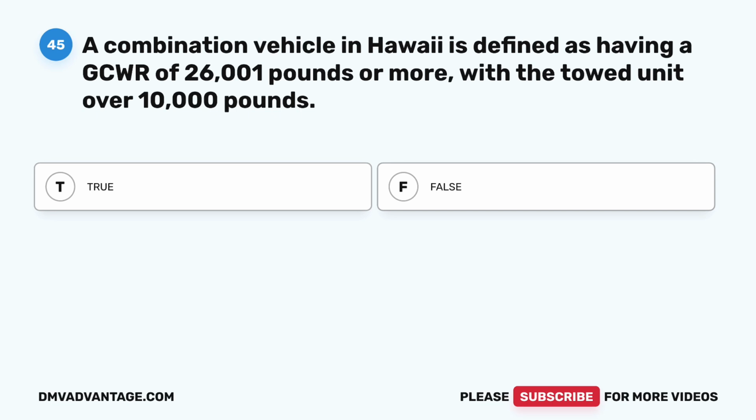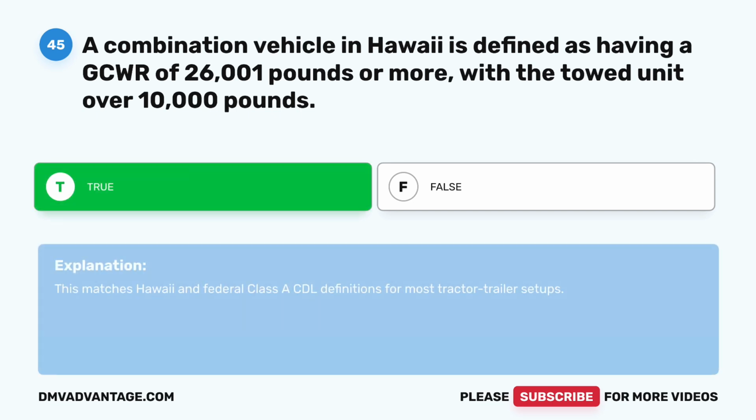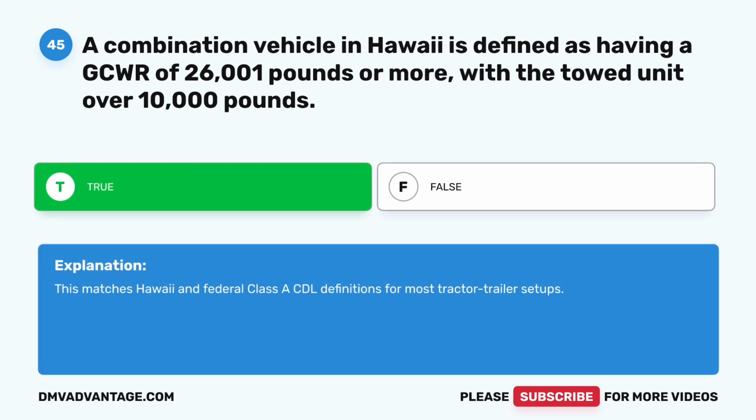Question 45. A combination vehicle in Hawaii is defined as having a GCWR of 26,001 pounds or more, with the towed unit over 10,000 pounds. True or false? True. This matches Hawaii and federal Class A CDL definitions for most tractor-trailer setups.